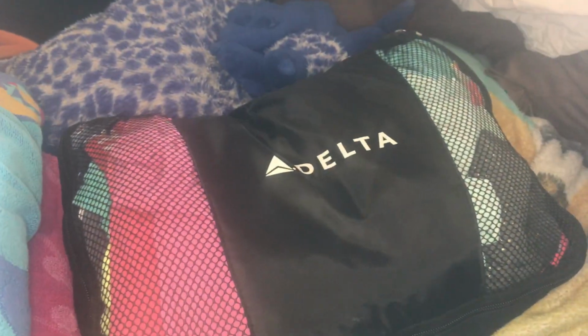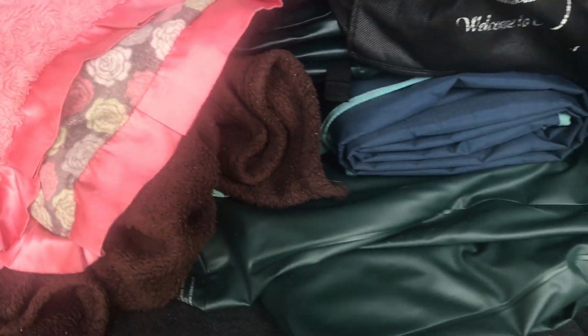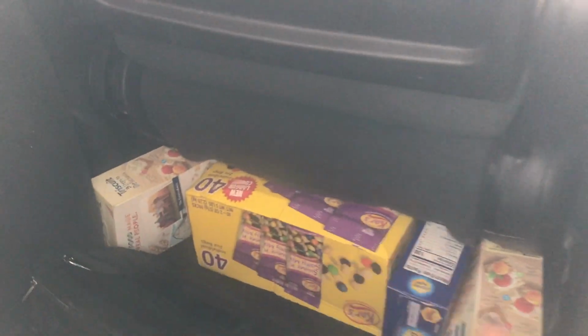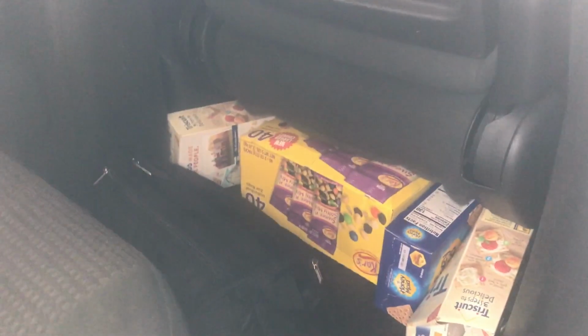Each of us got a little bag about this size. This is Emery's. All of her stuff for 10 days is in here. When we're ready to go to bed at night, we just put it there. Everything that's back here right now is pretty much all of our bedding: our blow-up mattress, all of our sheets and blankets and sleeping bags. We also put food underneath both of these seats, so it fits perfectly. When this seat gets folded down, all the food is perfect down there.